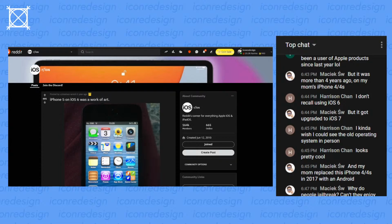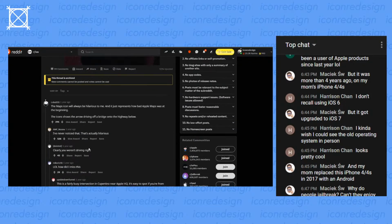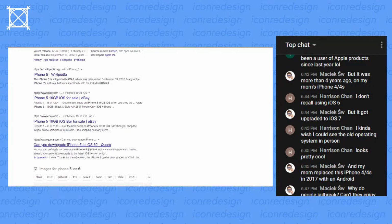So basically the reason why it's so smooth back then is that you can't really do anything that could crash a phone or cause it to go buggy, because there's so little you can do with iOS at the time. You can't really crash it. But now the iPhone is so much more complex that there's a lot more points of failure. But yeah, it's iOS 6.